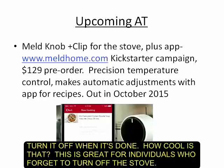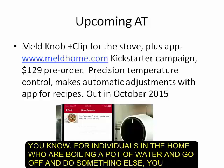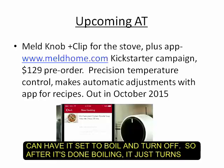How cool is that? This is great for individuals who forget to turn off their stove. For individuals in the home who are boiling a pot of water and go off and do something else, you can have it set to boil and then turn off. So after it's done boiling, it just turns off the stove.